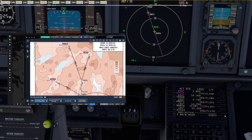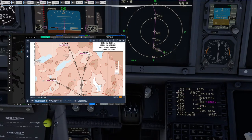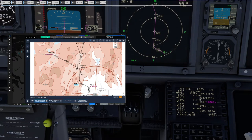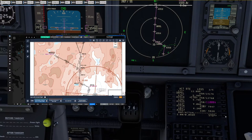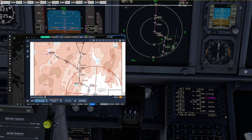Speed restriction 250 knots on this one. On 156 degrees, 32.2 miles towards Alpha India 513. Right turn 178, 12.7 inbounds to Okpel. And then same track, 5.3 towards Alpha India 514, and same track, 6.7 Alpha India 515 above flight level 110.